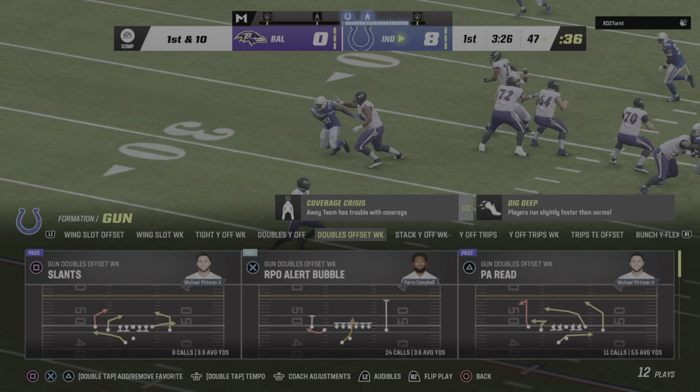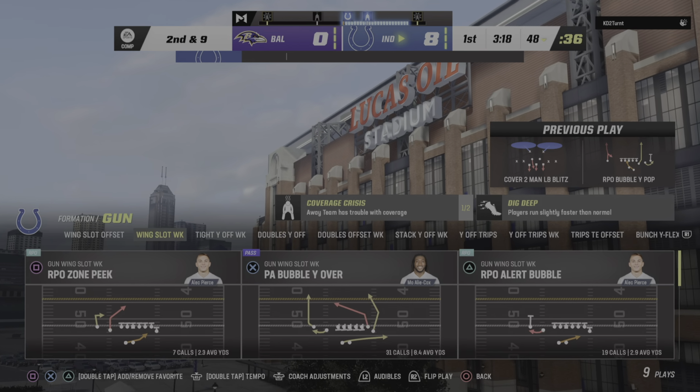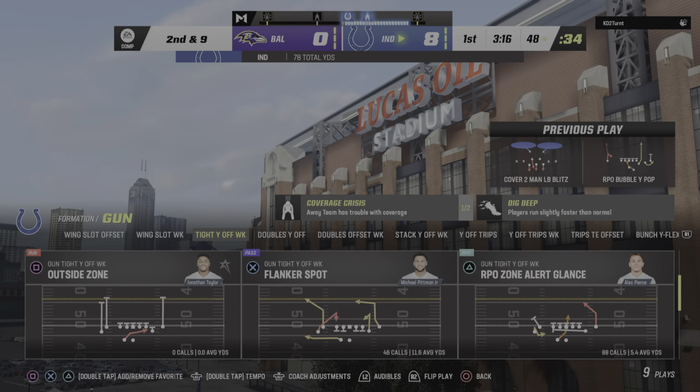A carry by Taylor to start the drive. And a good push there defensively as they stop him at the 48. A gain of just 1. Not a whole lot there. The defense was ready, it looked, for that run-pass option. You get the sense that next time he has that opportunity, he may keep it himself and get to the perimeter. Probably owes his back a little bit of an apology on that one, huh?